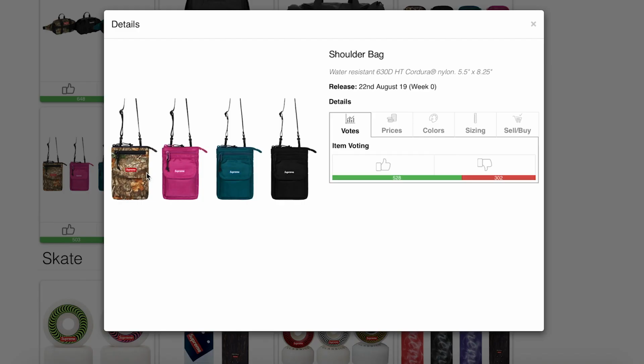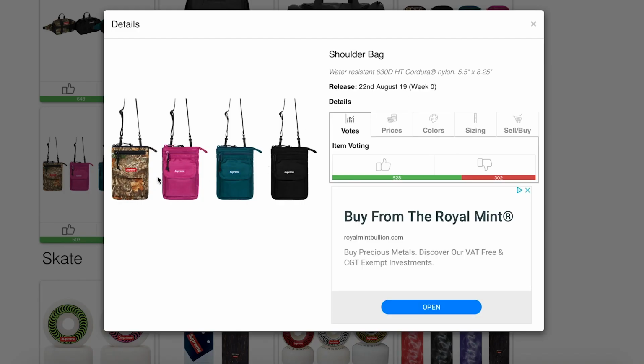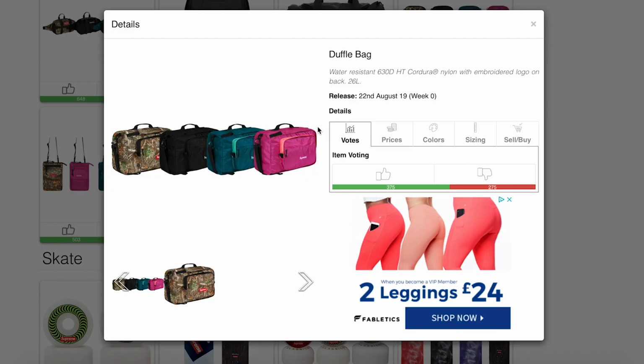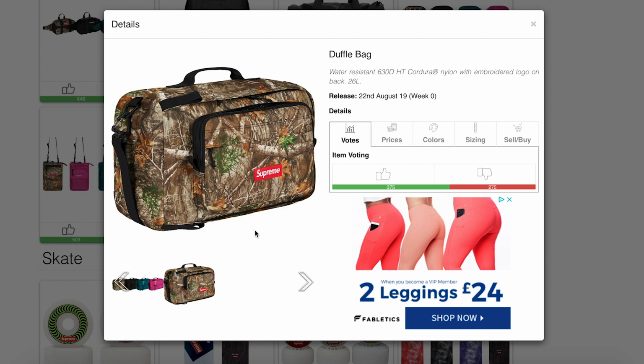We've also got these shoulder bags. I'm assuming we're releasing them. Again, the camo is very sick. The black is very sick. I'll give it to the shoulder bags, they are all quite nice looking. Then you've got the duffel bags again. I don't like the look of these.